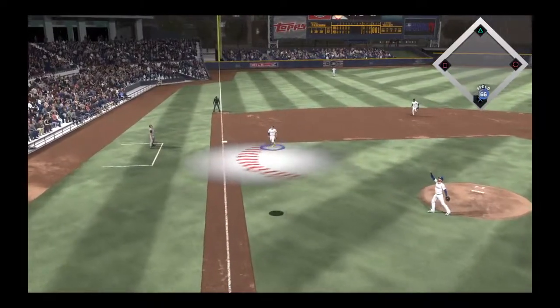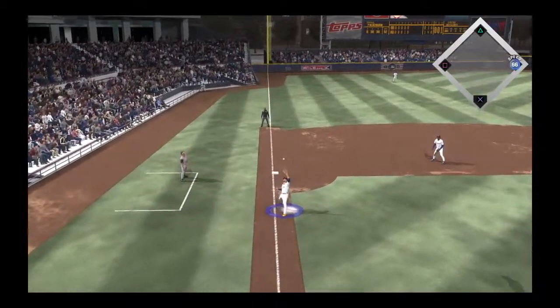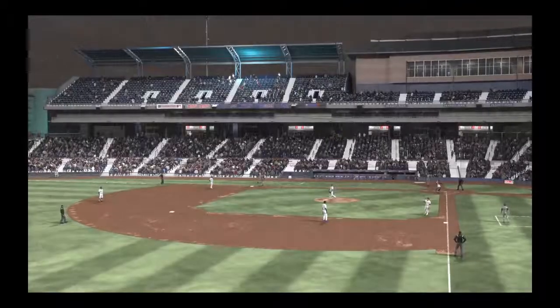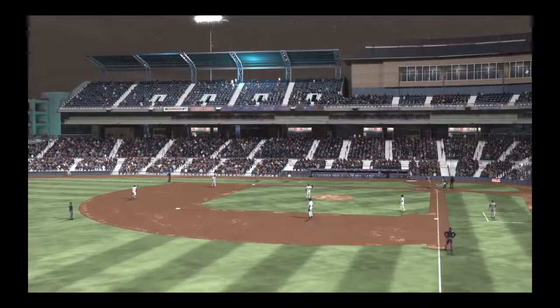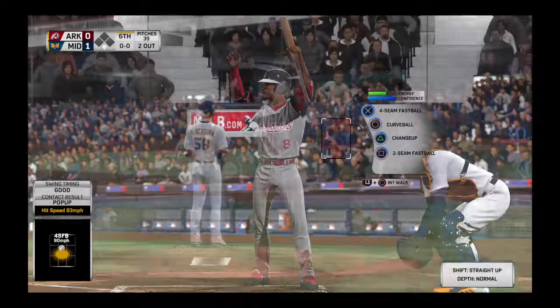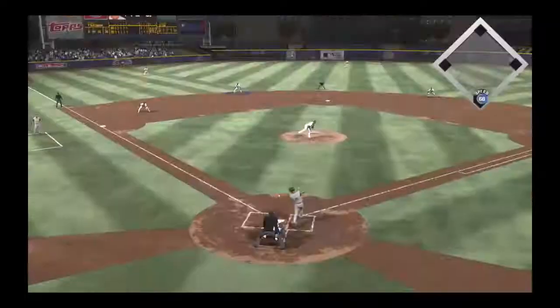And here's a ball hit in the air. Michaud is there for it. And he brings it in for the second out of the inning. Third baseman, number 8, Sandy Zinn. Digging in once again, Sandy Zinn. He comes in 0 for 2 thus far.